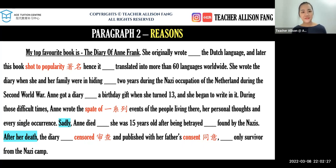And after her death, how did people manage to find this book and manage to publish her diary? After her father realized that people wanted to publish it, the father gave permission because they wanted everybody to know about the history during those times. So for paragraph 2, we will just be writing about the summary of this book, telling us why we really like it.